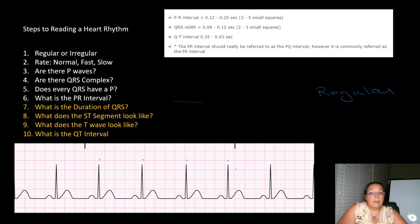Is it normal, fast, or slow? Well, this is a 6-second strip, so let's count it out. 1, 2, 3, 4, 5, 6. So 6 times 10, 60. Our rate is 60. That's normal, right?